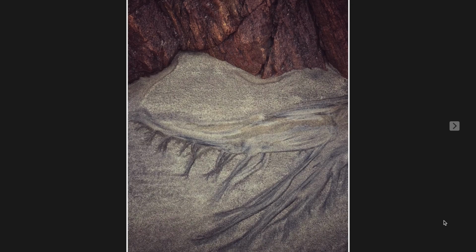Moving on. And again, just beautiful patterns. What really drew my eye to this, no pun intended, was the fact that I think it looks a bit like an eyelash. Just again, those lovely patterns on the beach.